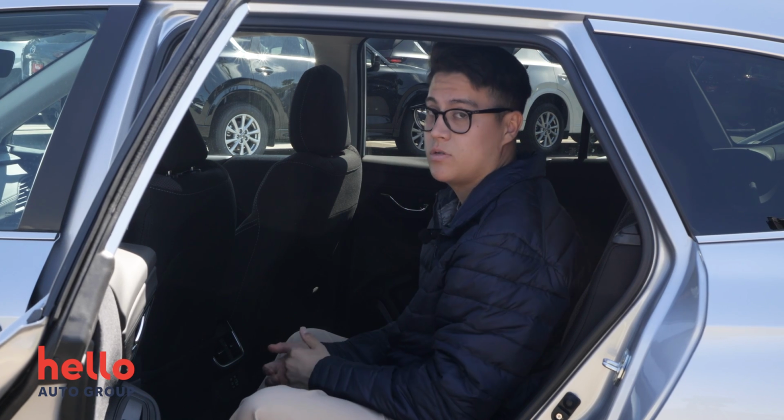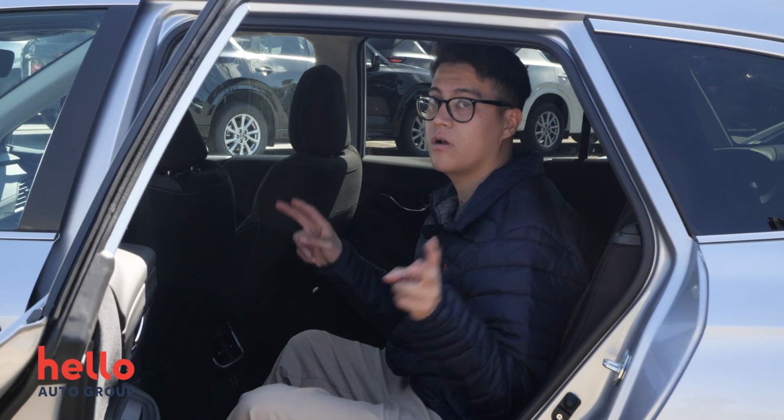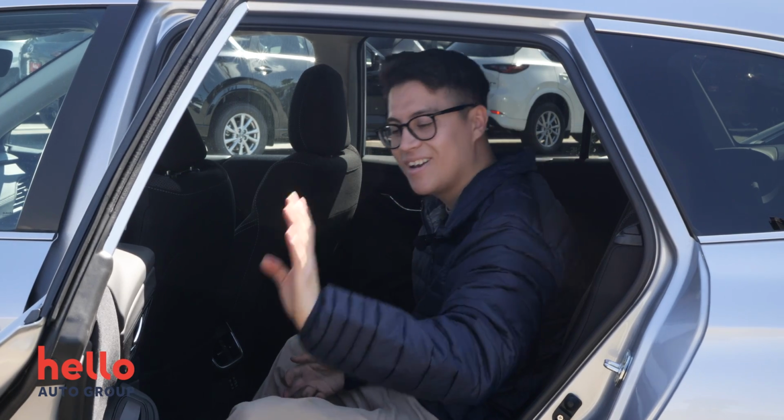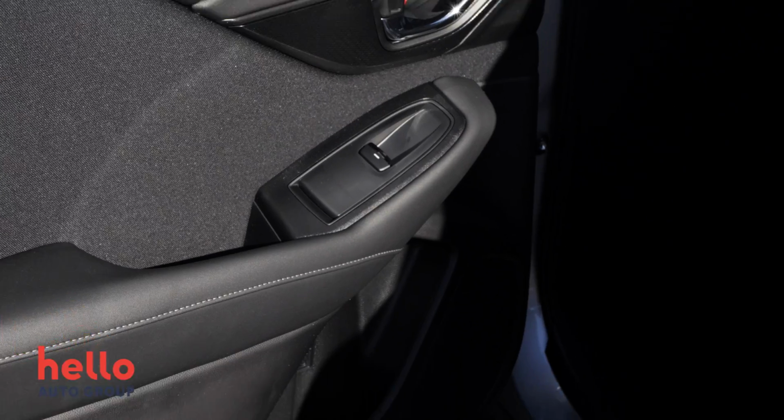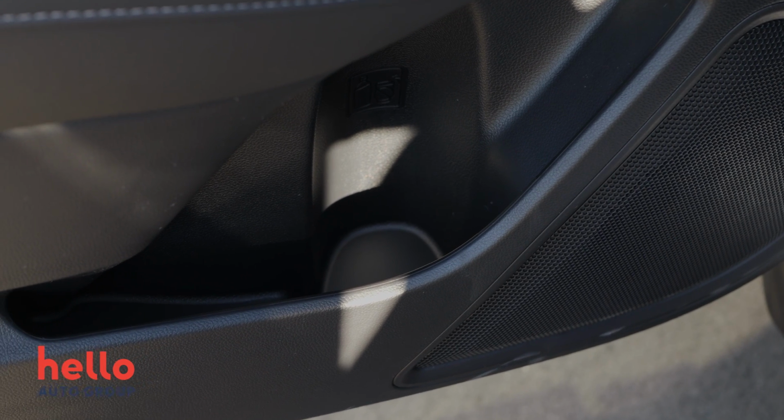Now here in the back of the 2024 Subaru Outback Premium, you have just as much space as you need for a 6-foot person. Now you also have a lot more space here for the passengers. You can put stuff right here in the top of the door or in the bottom of the door, as well as put a cup or a bottle or whatever you need there.